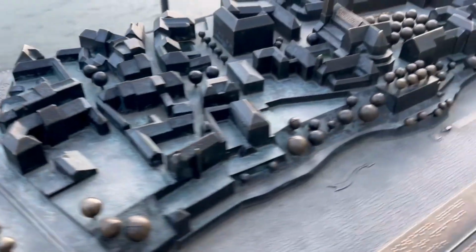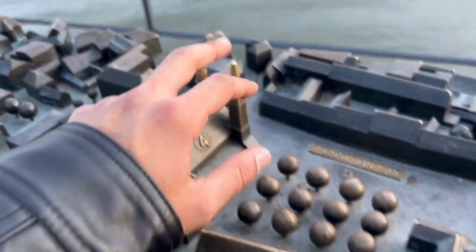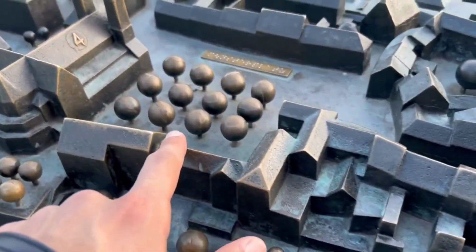Guys, look at this really cute thing I found. It's the entire city. That's just two towers we were on. You can tell people have been touching it. That's that giraffe we were playing on. And we are probably right on the other side of the canal.